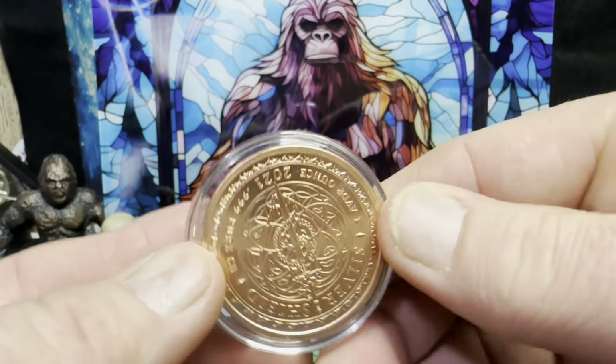They do make this in silver as well. But here's the Alien Copper version. Then there's another one here. They're here. Alien Copper. Yep.